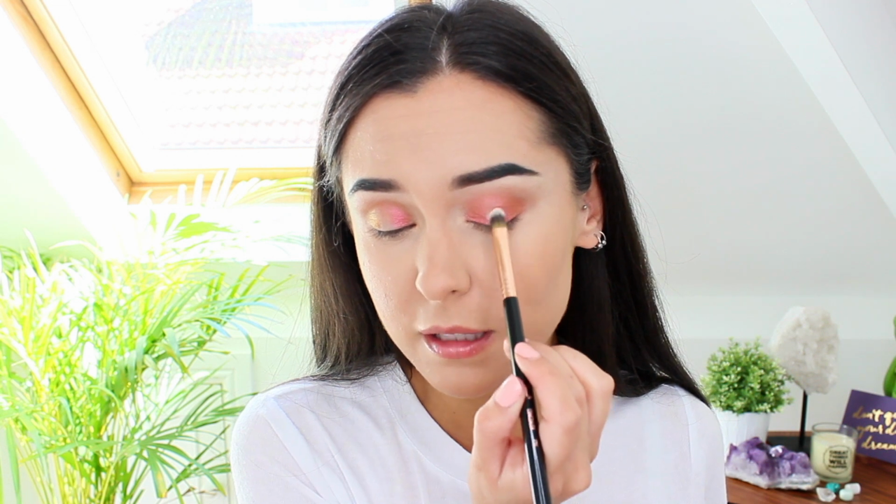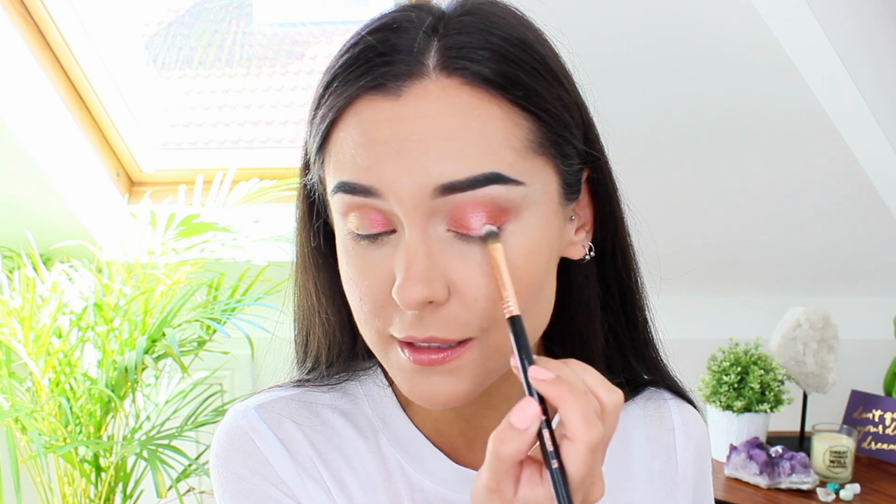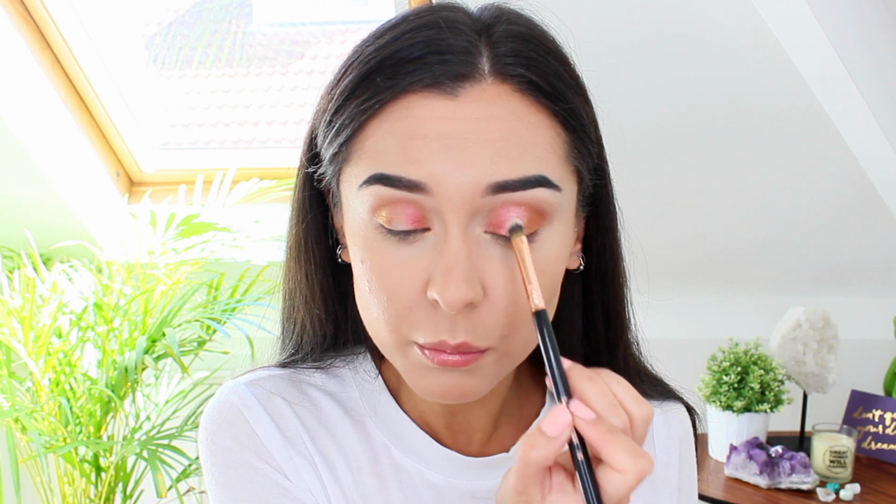I'm going to use my F70 concealer brush to apply this shade, which is called Rosé All Day. It's just such a gorgeous pale pink. The reason I'm using this concealer brush is just because it's quite stiff, so it's easy to get a precise application. That's lighter than I thought it would be, but I like it.